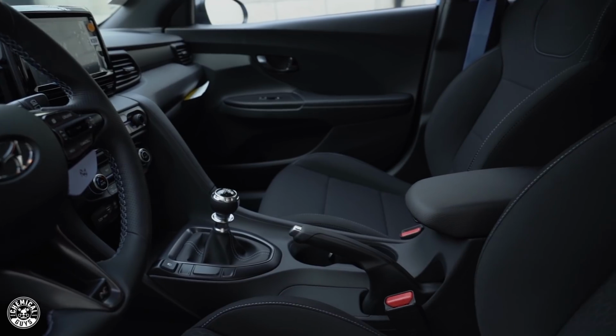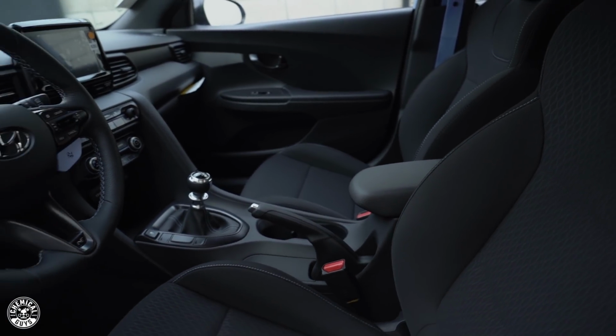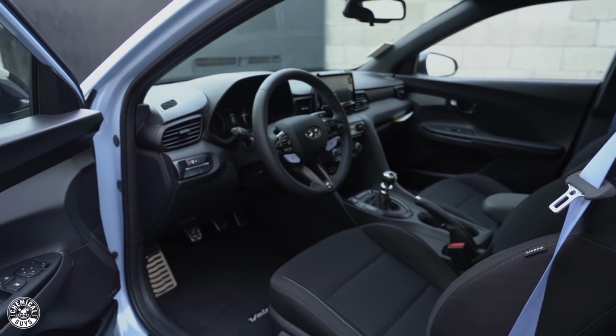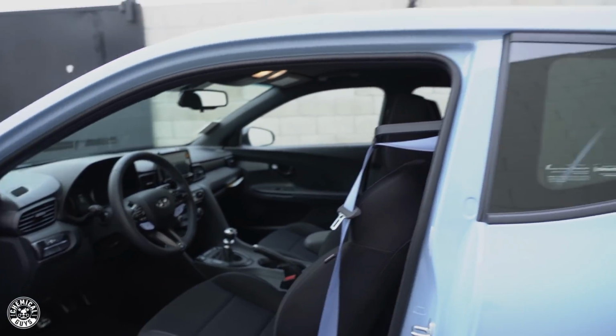As you're sitting in the cockpit, everything feels good. All of the display is right there in front of you where it should be. And that steering wheel, whenever you put your hands on it, just the girth of it, the feeling of it is outstanding. I love it.